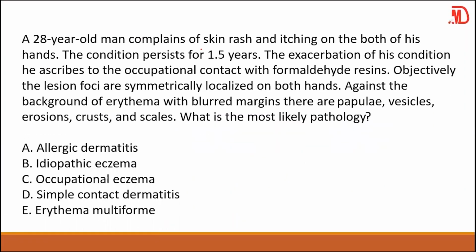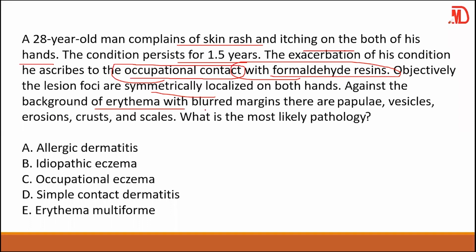We're having a 28-year-old man complaining of skin rash and itching on both of his hands. The condition persists for 1.5 years. The exacerbation of his condition he ascribes to the occupational contact, guys, occupational contact with formaldehyde resins. Objectively, the lesion foci are symmetrically localized on both hands against the background of erythema with blurred margins. There are papular vesicles, erosions, crusts, and scales. What is the most likely pathology?